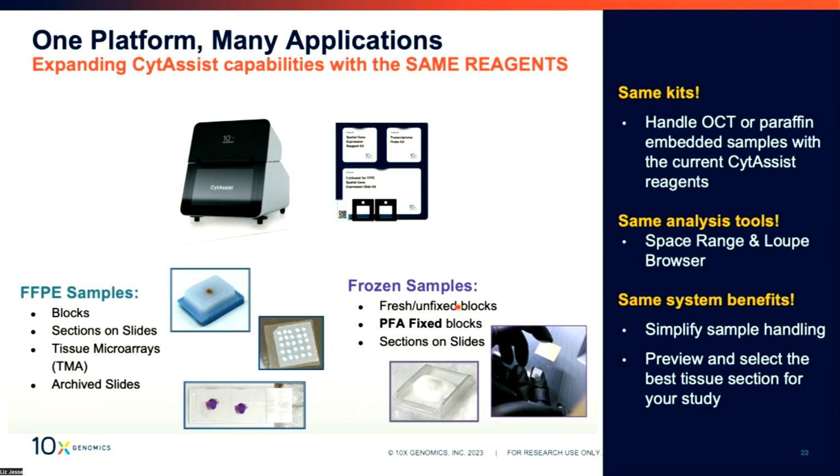So for those of you that may be working with neuroscience samples, a lot of those brain samples tend to be perfused or have a lot of different preparations. So if you have done any fixation, you can now work with fixed frozen samples as well. And you can also start with that section on a slide. So if you have a collaborator that is excellent at sectioning, they can always give you a section and then you can move forward from there.